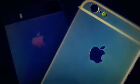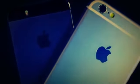You can also see, different from the iPhone 5S, the Apple logo on the iPhone 6 clone is actually indented and recessed in there, much like we saw on the iPad mini with Retina display and iPad Air.